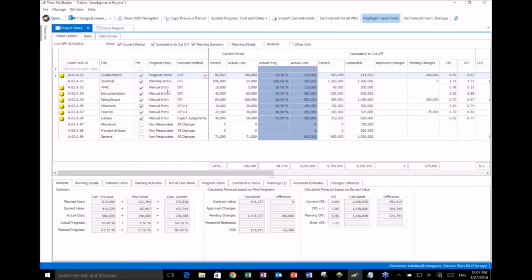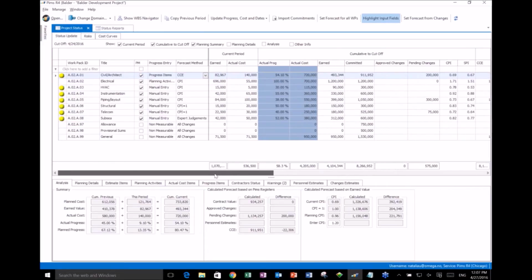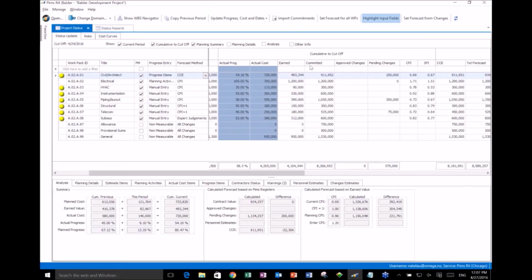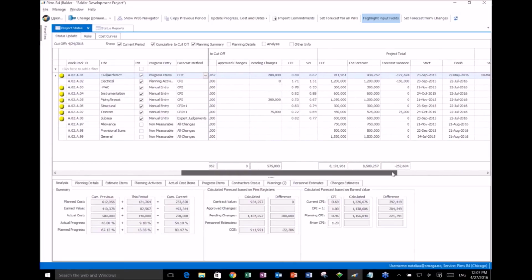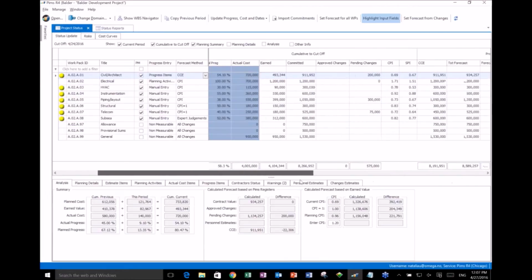So what you see here, you got some warning signs. Workpack ID, title, my progress entry. I have a forecast method. I can actually determine which forecast method I would like to use, and it will change the numbers on the side. I see my current period, my earned actual cost, my cumulative to cutoff. My project total to the side, my plan summary, and so forth.